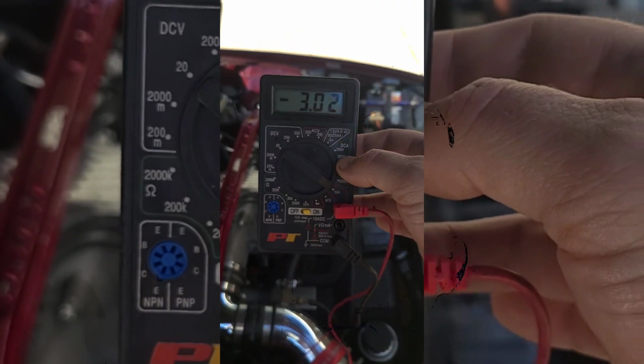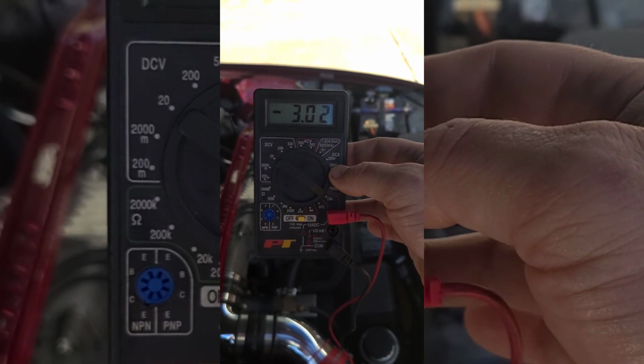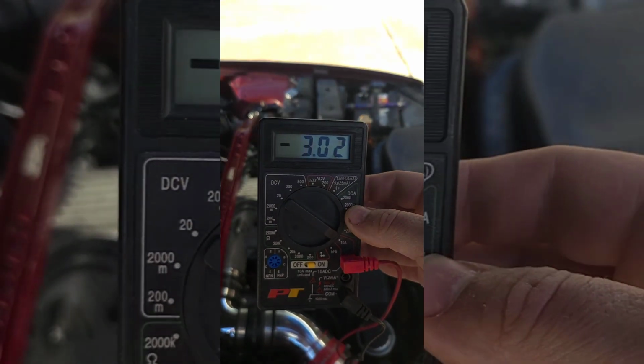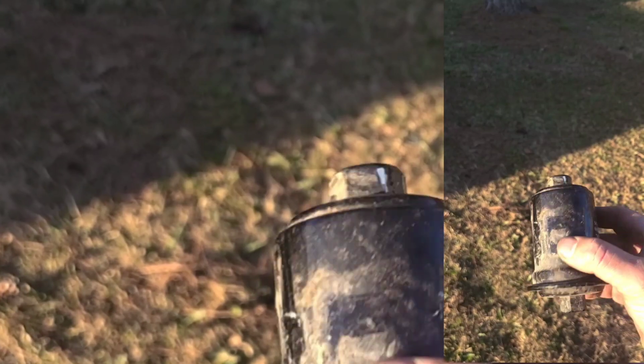And with the motor running, that's the amp draw on the fuel pump. I have it hooked up where the fuel pump relay goes. And that's what I'm getting. I figured you'd like to see this.